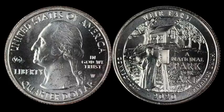For example, the Weir Farm has one of the lowest total pop numbers of all grades combined at only 2,538 examples graded by PCGS. The top grade is only Mint State 67, and there are 30 graded at that level. The 2,538 total pop seems like a lot, but when you compare it to the very first release, the very first West Point, the Lowell National Park, that coin has around 10,000 total pop coins in the PCGS census. So when you compare those two numbers, it's a huge difference.